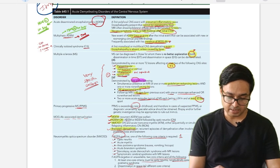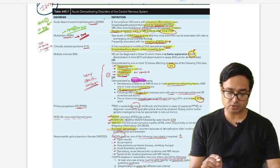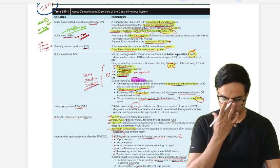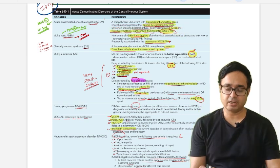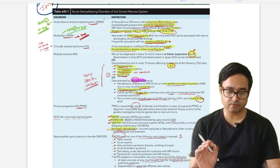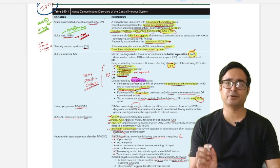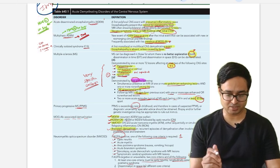ADEM, multiphasic ADEM, multiple sclerosis, MOG-associated demyelination, and neuromyelitis optica spectrum disorders. Actually, just remember, ADEM is a first event with no new symptoms, signs or MRI findings after the initial 3 months, and the lesions are bilateral, diffuse, poorly demarcated. So this ADEM is the first episode. MOG positivity is seen in 50% of cases of ADEM, as previously asked.